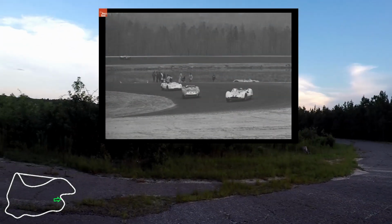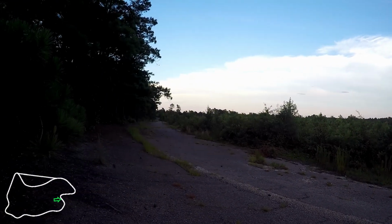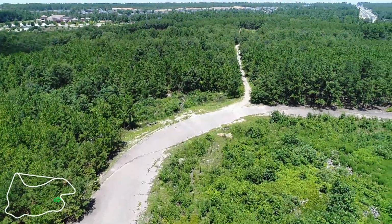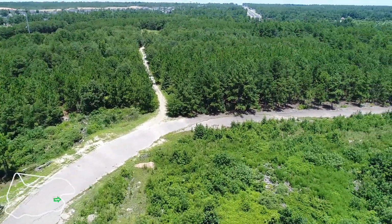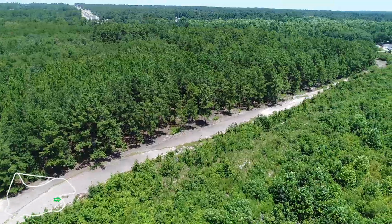So right after you would have come out of the spectacular lakeside sweeper, it's time to stand on the brakes and get ready for a 90-degree right. In spite of this track's location in Georgia, we allegedly have some Tennessee whiskey to thank, at least in part, for the interesting track layout.